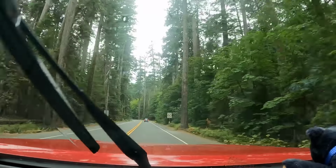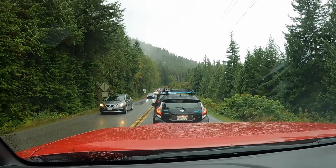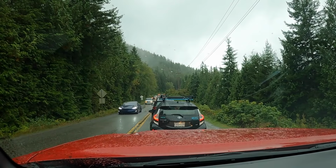All right, we have made it to Nanaimo, British Columbia. I am now out on the island. I now have to get from Nanaimo to Tofino, so that's going all the way across the island to the west coast. So it's about 3 hours, although there is construction on the road, so that could add up to an hour delay. We'll see how this goes.